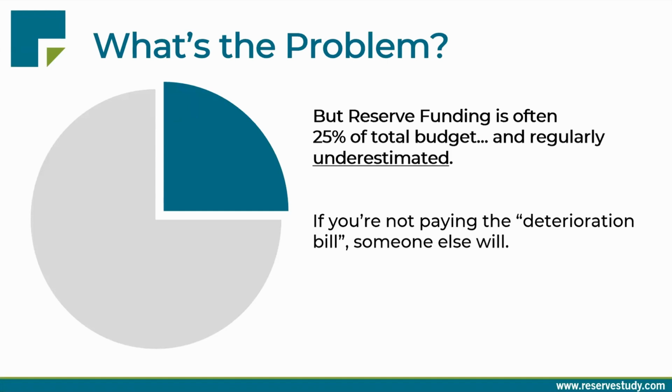If anyone was to ask me on the street, what do you do? I say, well, I recommend associations set aside about a quarter of their budget towards reserves. That'll help them have enough money to pay for roofing and painting and asphalt, all those kinds of things. Because if you're not paying that deterioration bill a little bit along the way, over time, someone else in the future will. And that's patently unfair.